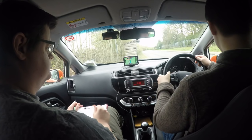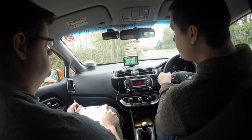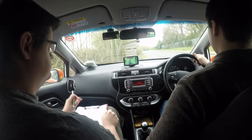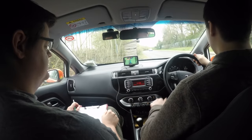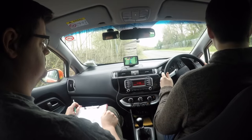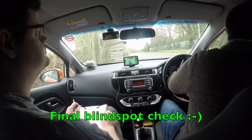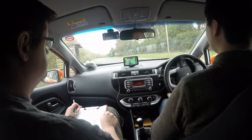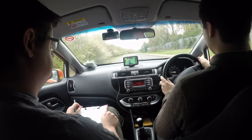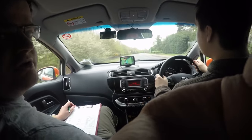Some great awareness and observations here, as Zach firstly realises the road is a 50-mile-an-hour road, so we need to be very careful in judging the gaps, as the car is becoming very fast. He also checks his mirrors and his blind spots extremely well. Sure, it's clear. It's a bit hard to tell on this road. Ignore the sat-nav's instruction.